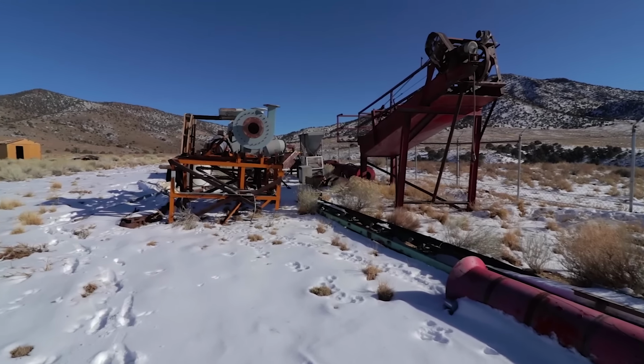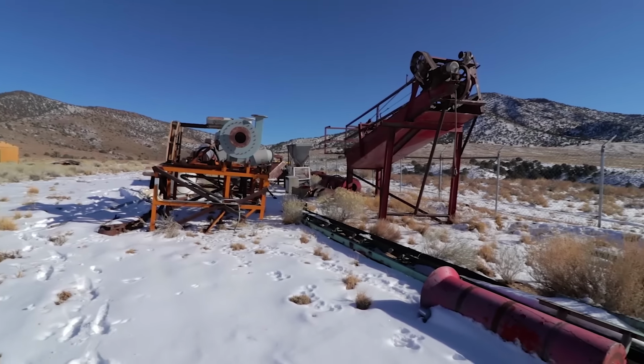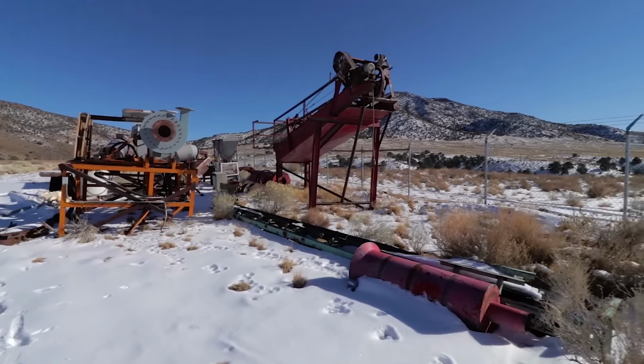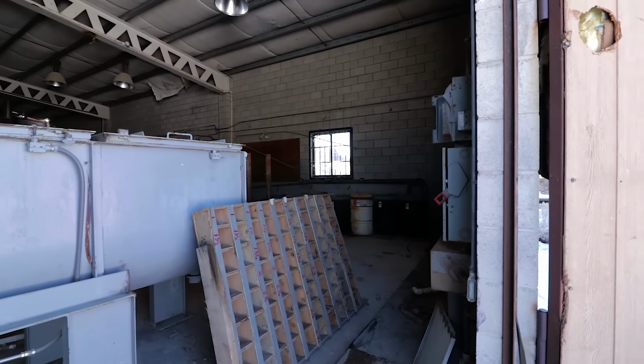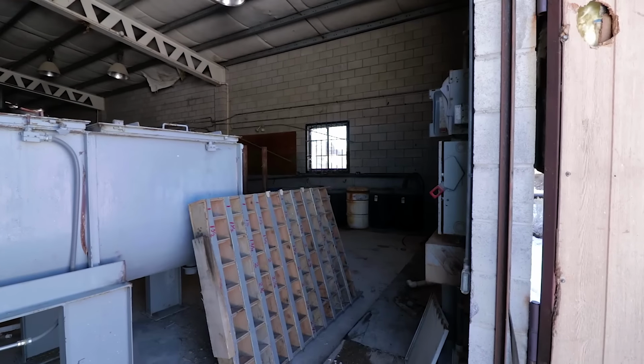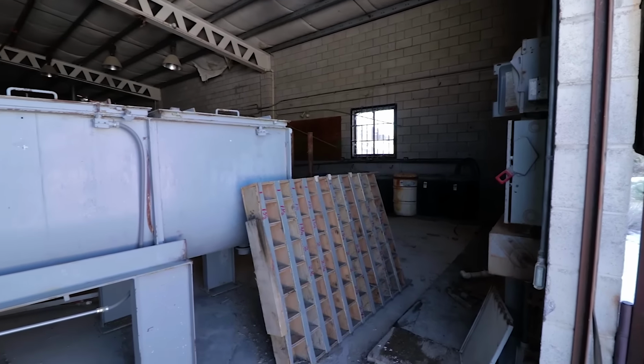Alright guys, here's some more old equipment, but we're not gonna push our luck in here. We're gonna go ahead and head out. Let's go. It smells really, really bad. Like, it smells like something is dead in here, but I can't tell if it's the smell of that or all that acid and stuff leaking. I'm not gonna stick around when I've got chemicals leaking like that. But it stinks really bad in here.